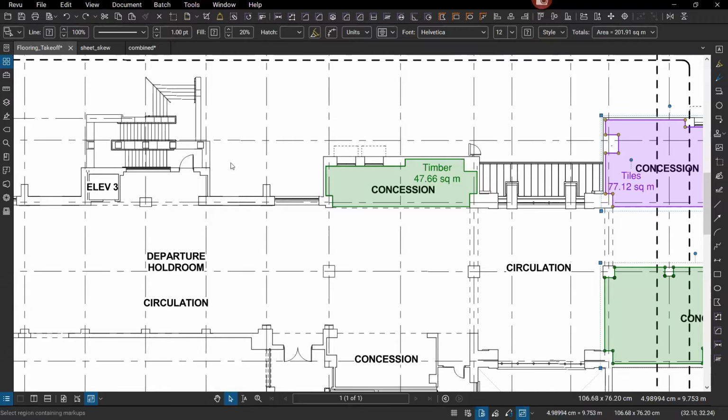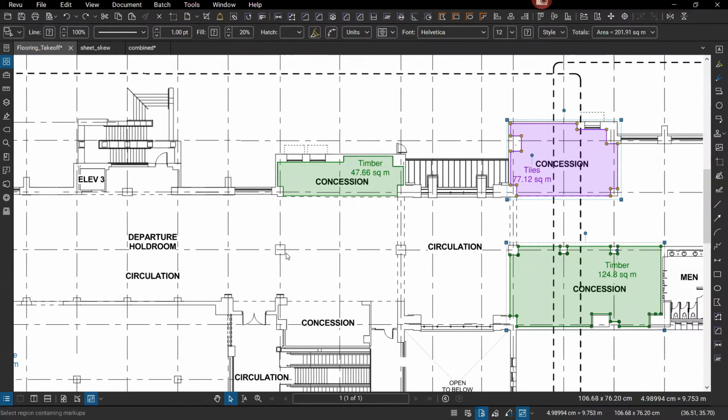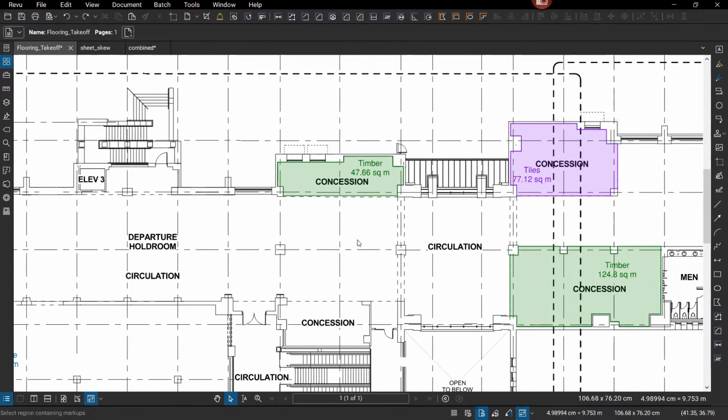Yes, so I've got Bluebeam open here. I've actually got a couple of files already opened, ready to go. One of the first things I just want to go through, and like I said, this is really going back to first principles and how to do stuff.